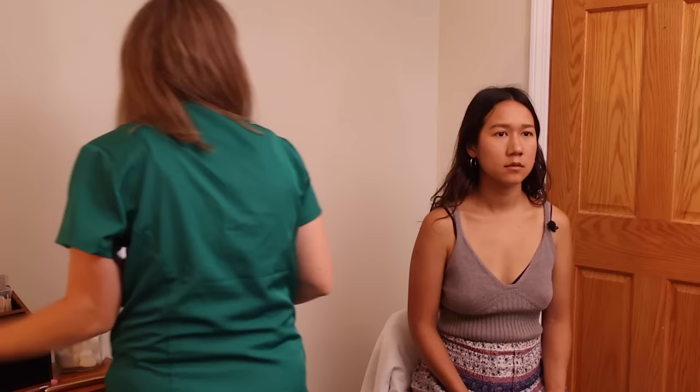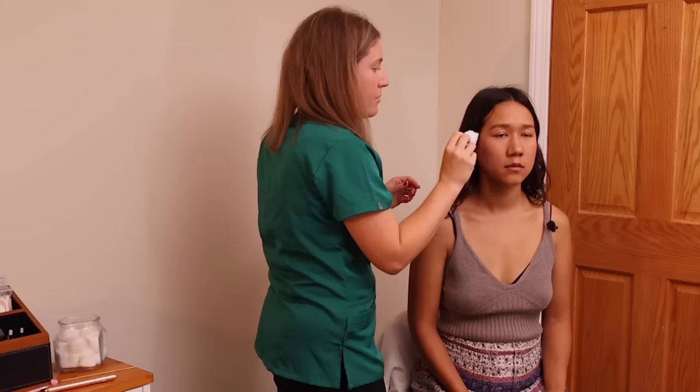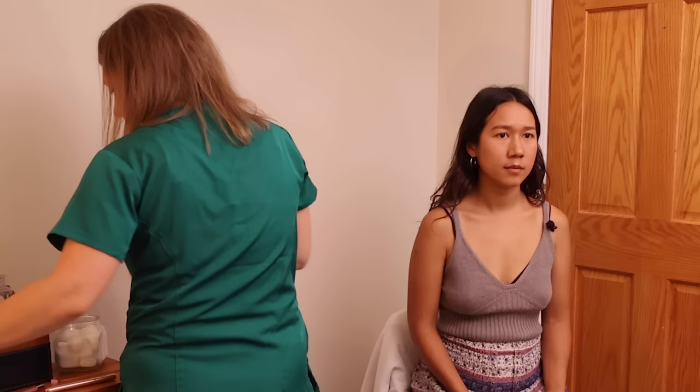Test your reflexes, so I just want you to let your jaw hang. I am going to be hitting you right here. Does that reverberate any pain into the jaw? No. Okay. Just stare straight ahead for me. Again, just keep ignoring me. Okay. Oblique reflex is intact.